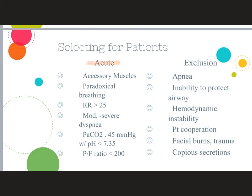So if your patient is using accessory muscles, you wouldn't necessarily go for it if you can just see a little bit of work of breathing. You're going to see their shoulders rising. You're going to see them using their intercostals. They're going to be pursed lip breathing. You may see them in the tripod position, or paradoxical breathing. If their respiratory rate is greater than 25, and you're going to also want to know when this started. If they have moderate to severe dyspnea. So if they can't answer your questions or even talk, you may want to start them right away on BiPAP.